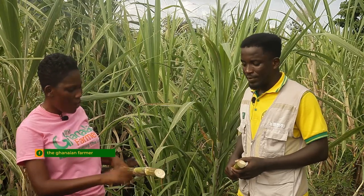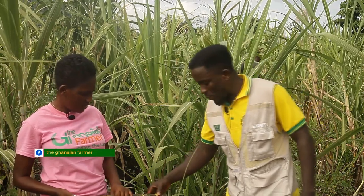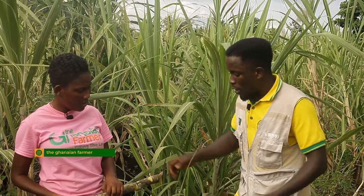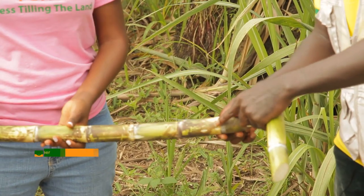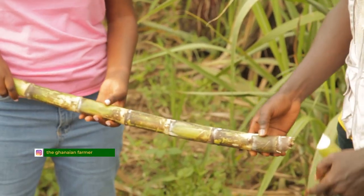Now, he also mentioned that if you are planting, you need to get from the neckline. That is where you're supposed to plant. Why can't I plant this one? We have nodes and internodes. Here is a node, and here is an internode. With this, you can plant this. It will germinate. You see, there is a shoot over here. If you put it on the ground, it will germinate.